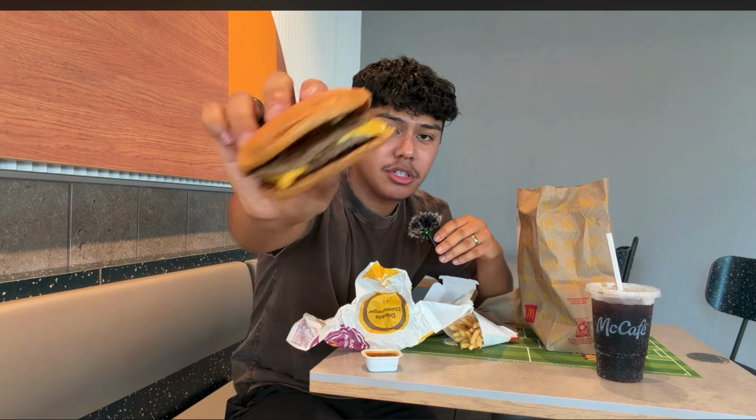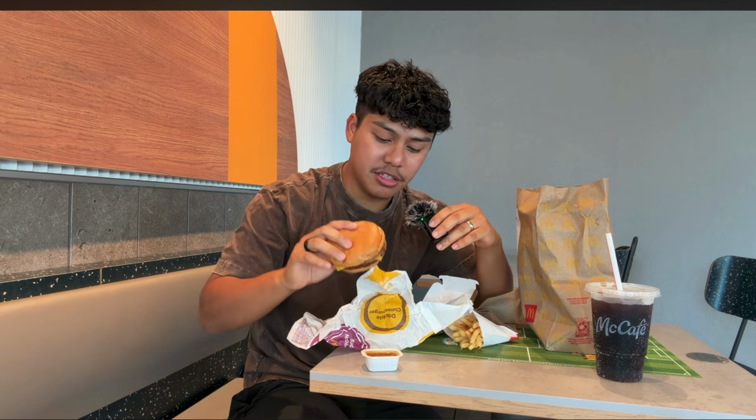And lastly, I'm gonna try the McDouble. Honestly, this is really simple. It's just 2 patties, cheese, some ketchup, and pickles, and some onion too. It's really good. And here's a pro tip, guys. Here's an insane tip. You wanna dip your McDouble into the sweet and sour sauce. That's how I do it here. There you go. Now let's take a bite.